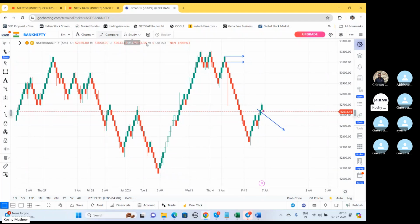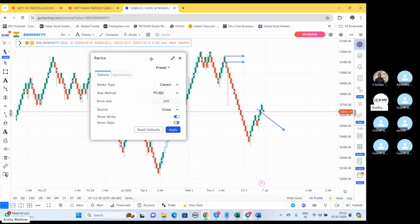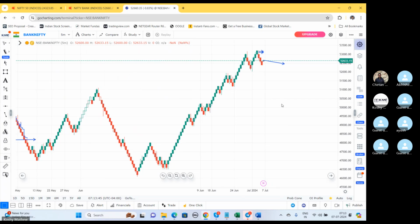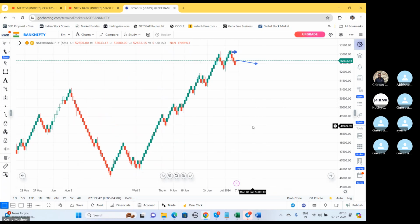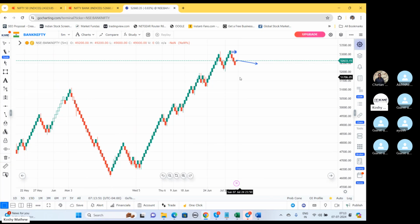See this, now I change the brick size to 100. Okay, let me put it 200. Look at these candles, how they are. I'm changing from 50 to 200. Look at this candle pattern, how it will change. See, it changed. I put 200, which is a high range. I'm not supposed to put it, but I'm just showing you. I put 200, so that means every candle is 200 points.